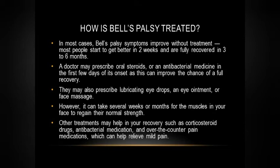Other treatment may help in your recovery, such as corticosteroid drugs, antibacterial medication, and over-the-counter pain medication, which can help relieve mild pain.